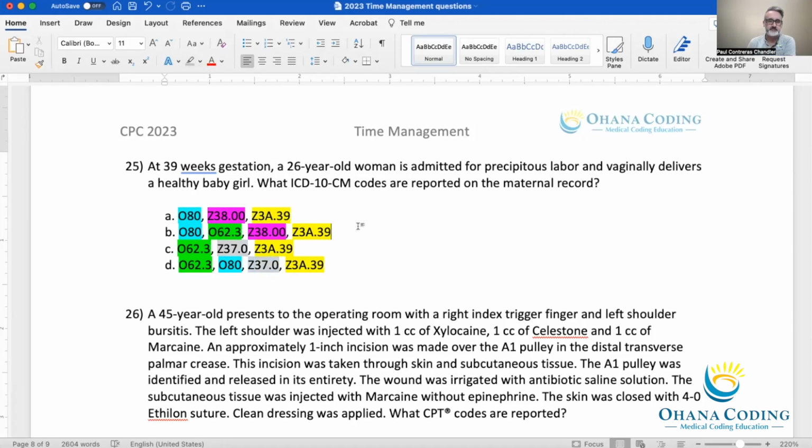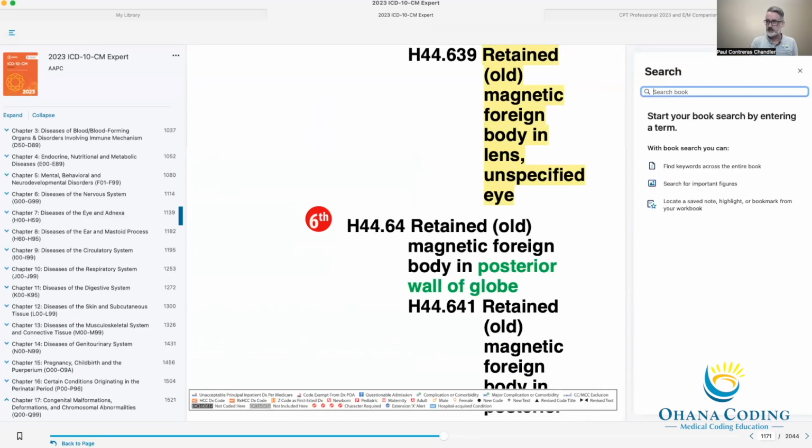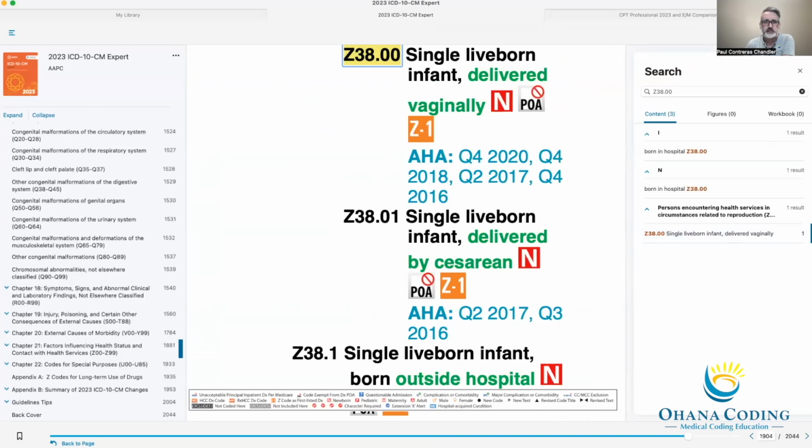Okay, so looking at here, the elements I like are Alpha and Charlie because there's only one O code in there. O, as in O for OBGYN. And I don't like how Bravo and Delta have two of the options in there. So what I'm going to do is, because remember, when you look up a code, you want to try to eliminate 2 out of 4 options. So I'm going to look up the Z38.00 and see if that's a valid code. Because if it is, I can eliminate Charlie and Delta. If it's not, I can eliminate Alpha and Bravo. So let's see, there we go, Z38.00, single live newborn infant vaginal delivery. And single live, okay, so what's going on?